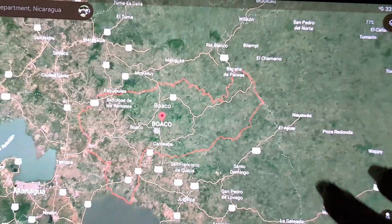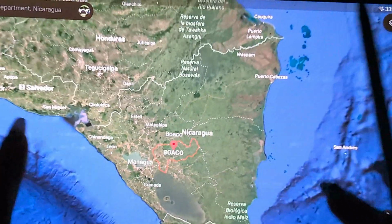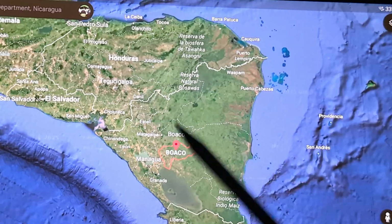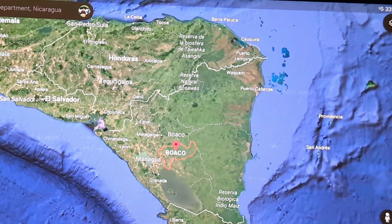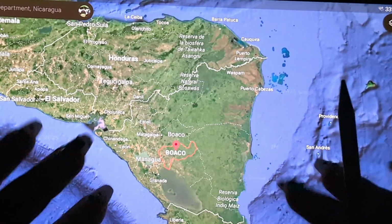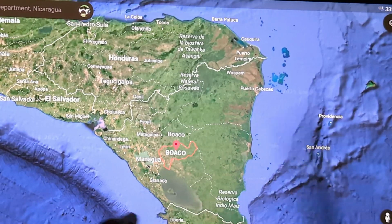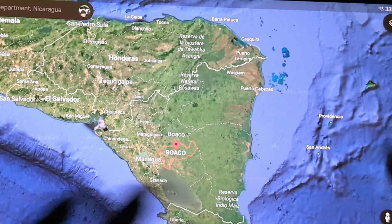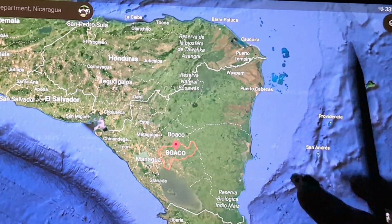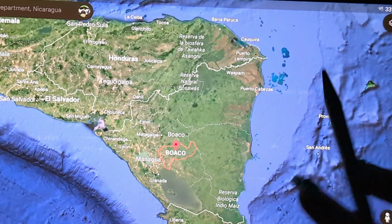Boaco Department. So let's zoom out first of all so you can see exactly where we are in the world. Here is Nicaragua. It is the largest country in Central America. Mexico is really just considered general North America: three countries in general North America, Canada, United States, Mexico. Everywhere else is its own thing, the Caribbean, Central America. So Nicaragua is therefore the largest. Also the largest lake in Central America, Lake Nicaragua, right there.